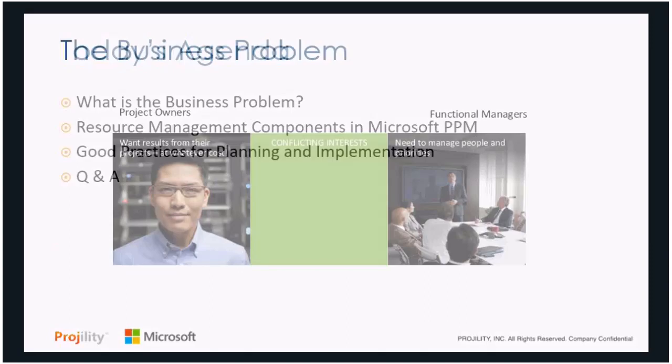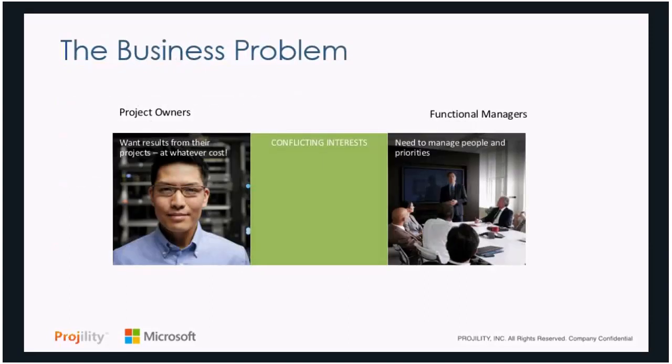So to begin with, let's talk a little bit about what the core business problem we're facing is. And it's been pretty consistent over the last 15 or 20 years, where you've got folks on the left who are the owners of projects. They have the money and the investments. They really want to get results. They've got the resource request. They need people to perform the projects and deliver on the products they're bringing to market. And they're very project-based. I want to get a result for my investment.